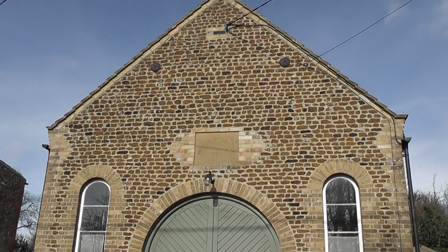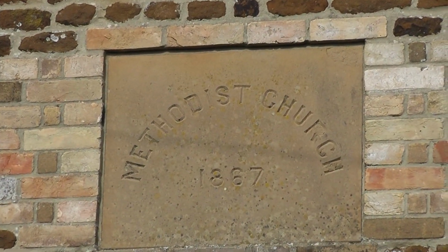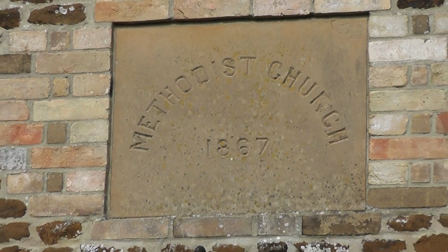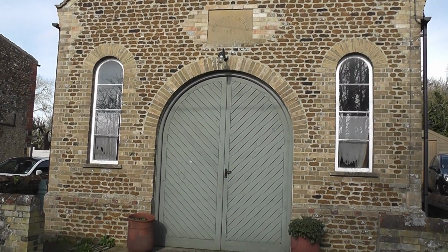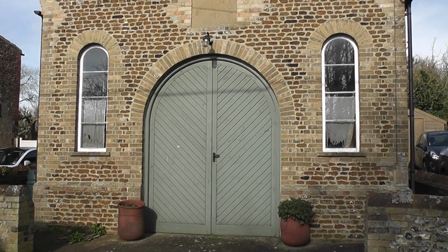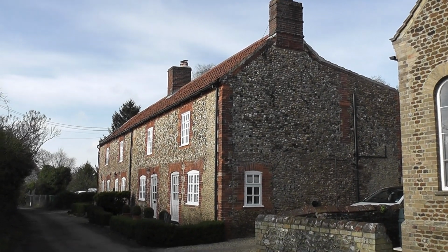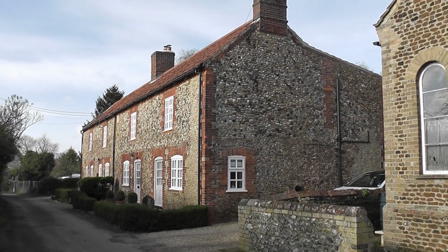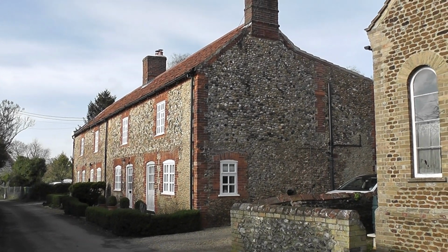Yeah, classic Methodist chapel, of which there are many up this way. Now a residence. Popular pastime up here as well. Typical Norfolk cottages, brick and flint. And the omnipresent great tits.